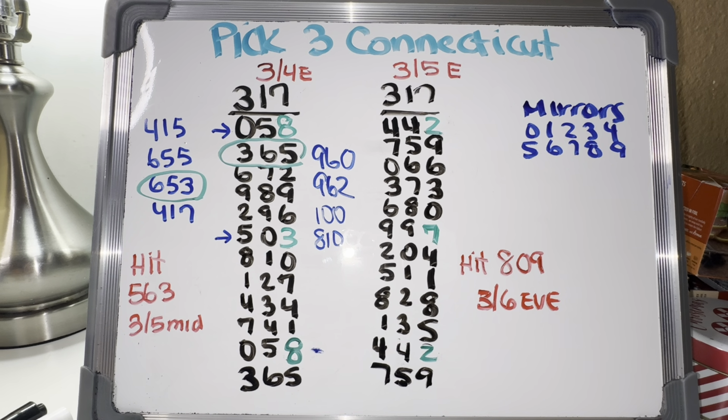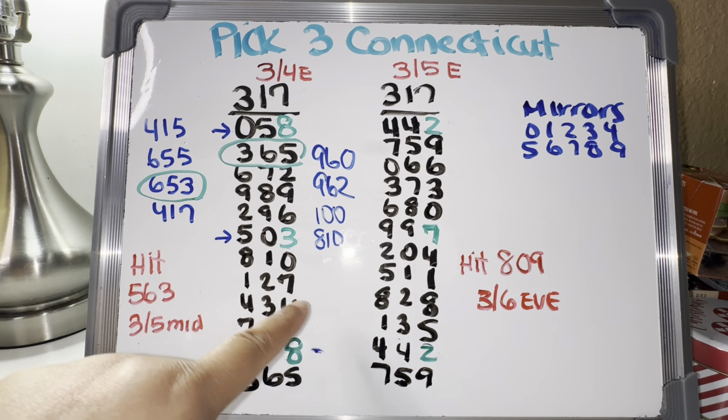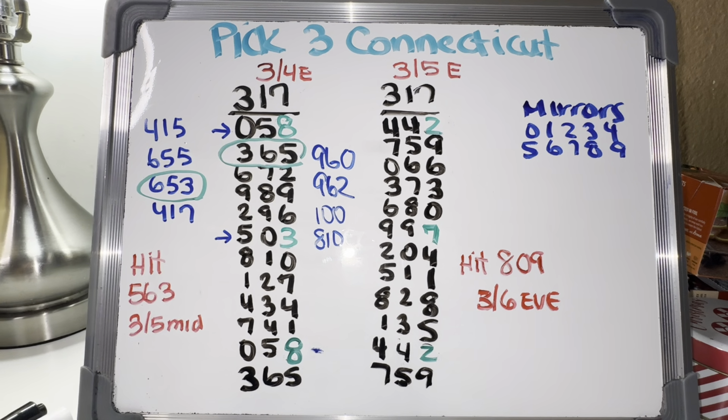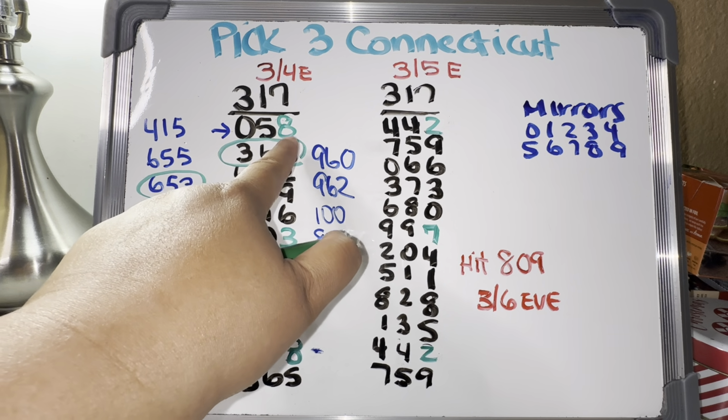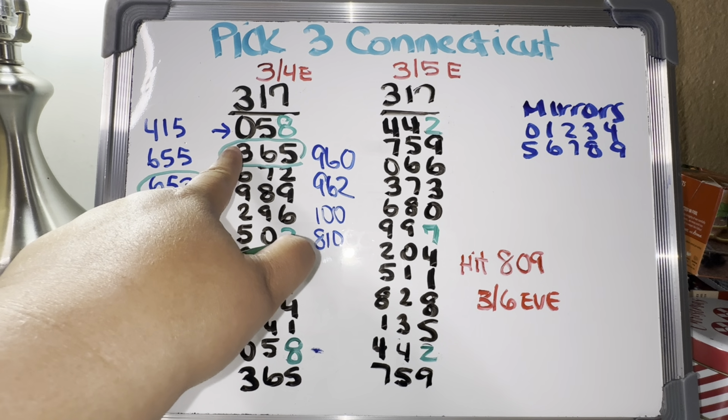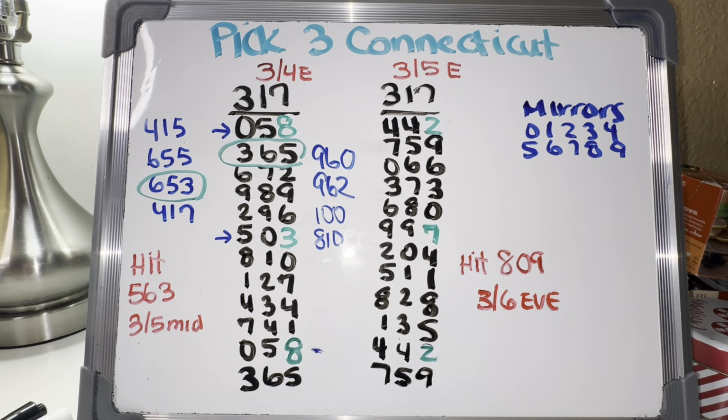Now, I want you to pay attention to a couple of things. You guys have a lot of triples and false triples that run straight across. When you're using this, it may not apply. Why? Because there's nothing to single out a digit in front of the double or mirror except itself. So when the triples are running straight across, you may not want to use this.